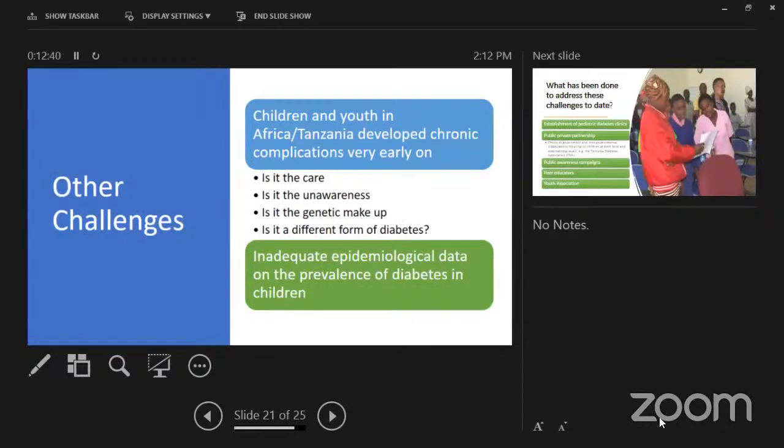So there are other challenges. Our kids get complications very early in the disease, as early as 1 year after diagnosis. And so we're not sure: is it the care we're giving, are we not giving enough care? Is it a lack of awareness, so we miss even screening for complications? Do we have a different genetic makeup which predisposes us to complications very early on? Or is our diabetes different and not type 1? Because in type 1, complications take a longer time compared to type 2 and other types of diabetes. And we have inadequate epidemiological data on the prevalence of diabetes in children.